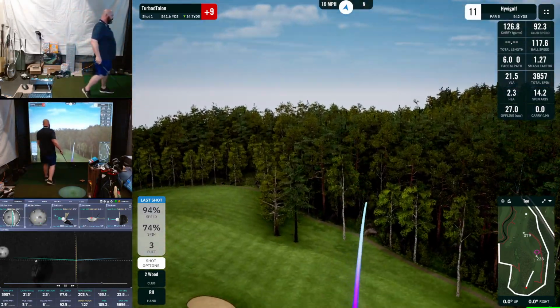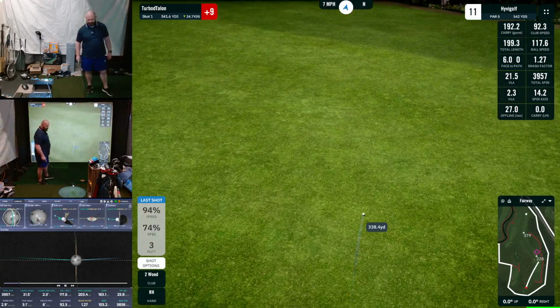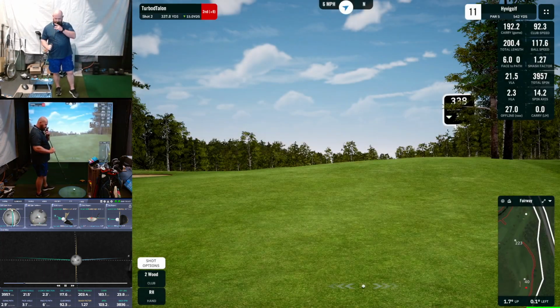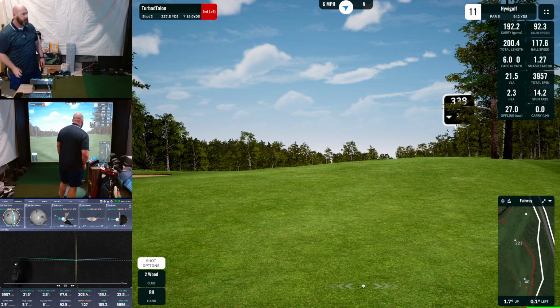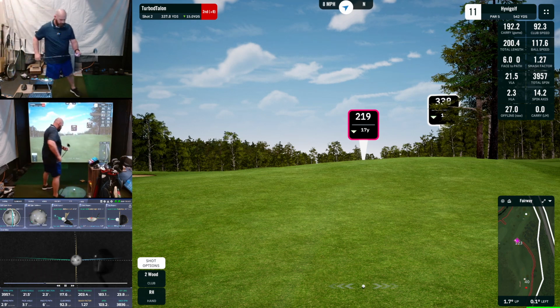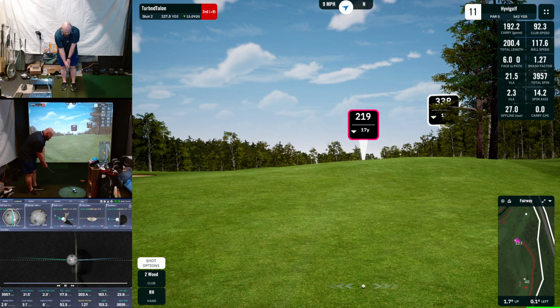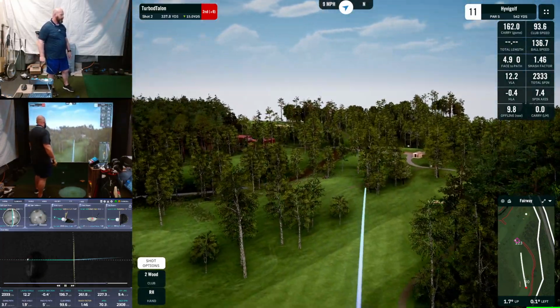That was through the turf again. Oh man, I'd be leaving some nasty divots if I was on the golf course. Smell that turf burning from the club running through it. 338. What's this, 2? Can't we do that every time?